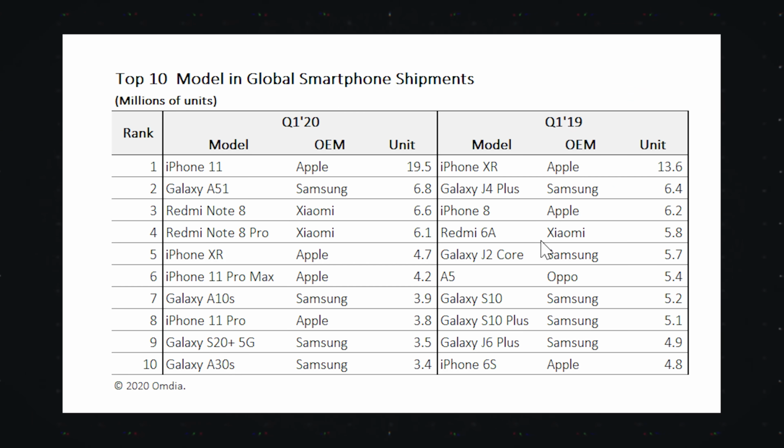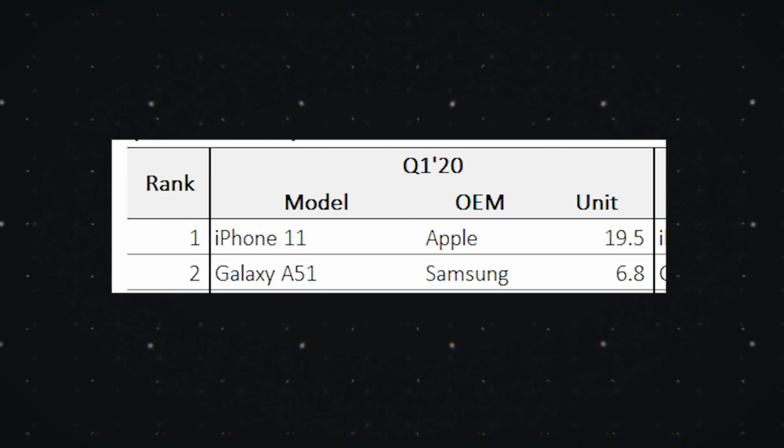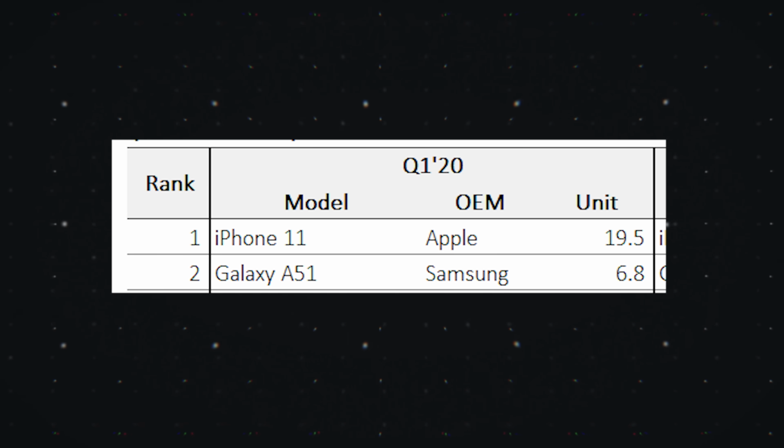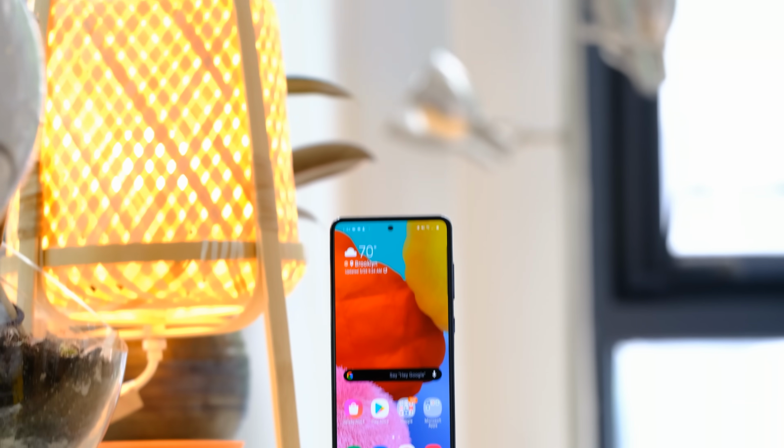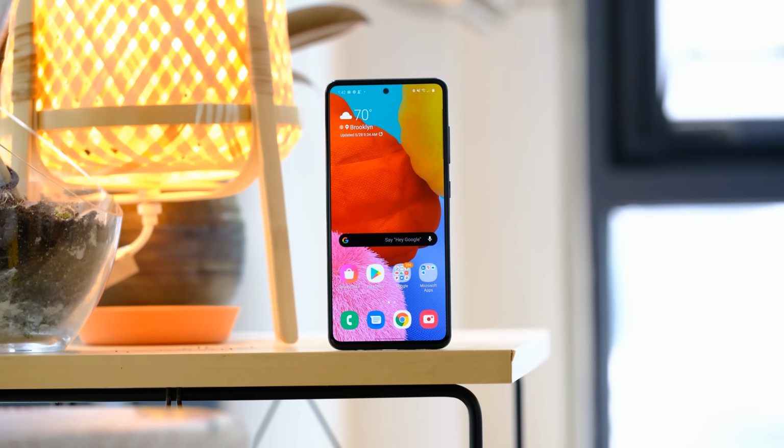So then this list comes out the other day, the most popular phones that shipped in the first quarter of 2020. And well, the Galaxy S20 Plus isn't at the top of that list. It's not first, and it's not second, and it's not third, it's ninth. But what is at the top of that list? Well, you've got the iPhone 11 for number one. They sold tons of those things. And then at number two, you've got this phone, the Samsung Galaxy A51.